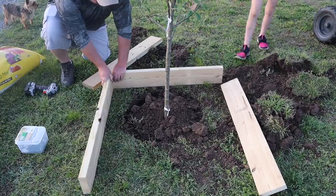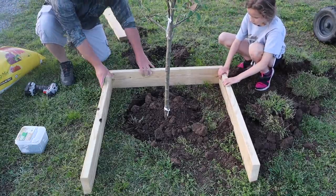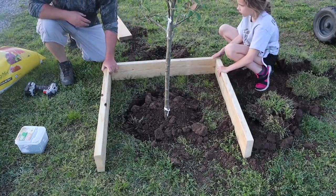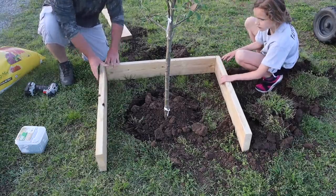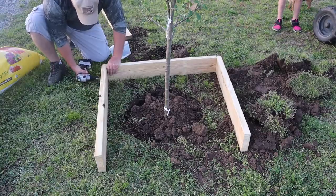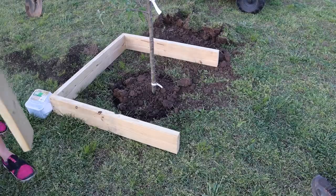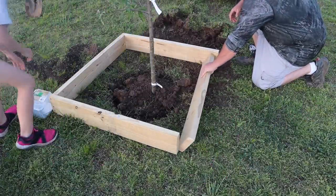Inside there, like that. So put that inside there. Right this way. Come on. Get the right way. Let's do this. Put it outside. Put that on the outside. Okay. Put some screws. Thank you. Three for this side.